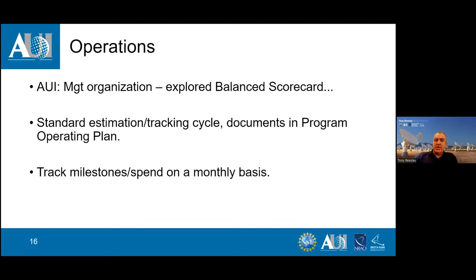Our management organization, Associated Universities, Inc., also has a metrics approach. They've explored concepts like the balanced scorecard approach and so on. We do have a standard estimation and tracking cycle. If we go to the next slide, I'll show it.